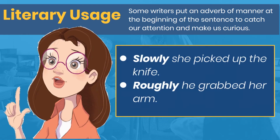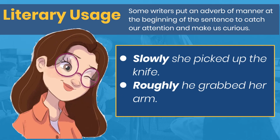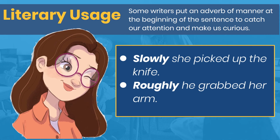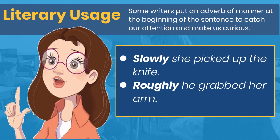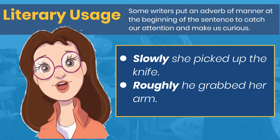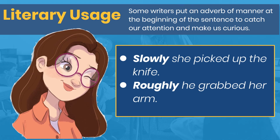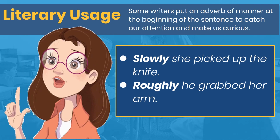So for example, slowly she picked up the knife, or roughly he grabbed her arm. Or you could say hastily, she opened her eyes and saw that there's a monster in her bed. So those adverbs used before the sentence make the reading more eventful or more interesting.